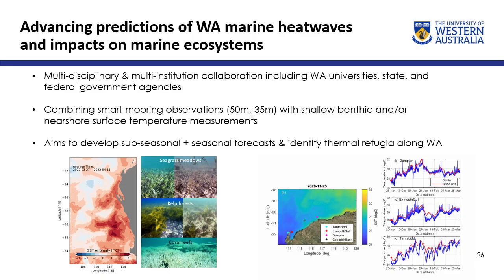It also integrates with the federal agency, the Bureau of Meteorology, which is already doing seasonal heat wave forecasts for coral bleaching around Australia. This project is specifically focused on the West Australian marine heat wave events, and we're targeting the key areas where our target fisheries are, as well as where the coral reefs, seagrass, and other sensitive habitats happen to be. We'll be combining with our management agency's long-term nearshore temperature measurements, and adding cross-shore transects of smart moorings, deployed in about 50 meters depth and 35 meters depth as well.